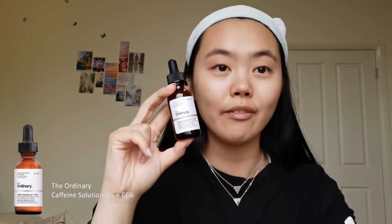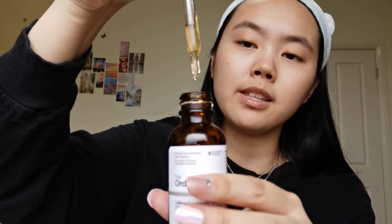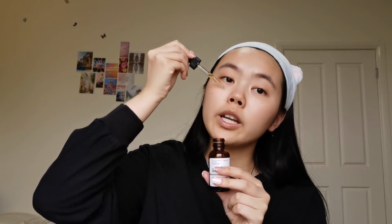Next up is the caffeine solution, also from The Ordinary. This is supposedly like an eye cream and I really enjoy this because I get puffy eyes in the morning and they don't really leave until 1 or 2 hours after I wake up, and it's such a trek. And normally I just use some tea bags and put it underneath my eyes, but it's still kind of inconvenient, so this was really awesome. Now this is more of a serum and a bit thicker than the Marine Hyaluronics, but it's still quite watery.